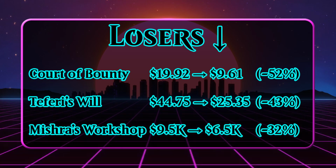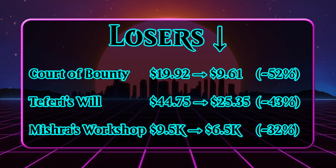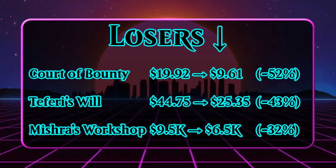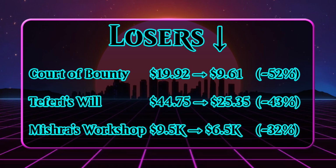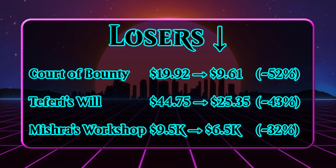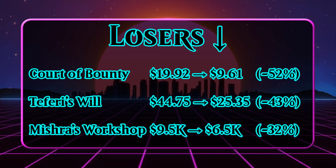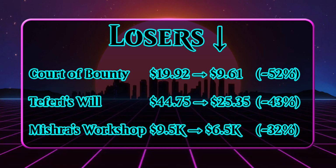And then the card we mentioned earlier from Commander Legends, Hull Breacher. That one people were pretty hyped on going into the set's release. It was worth around $44.75. It's dropped to $25.35, down 43.34%.